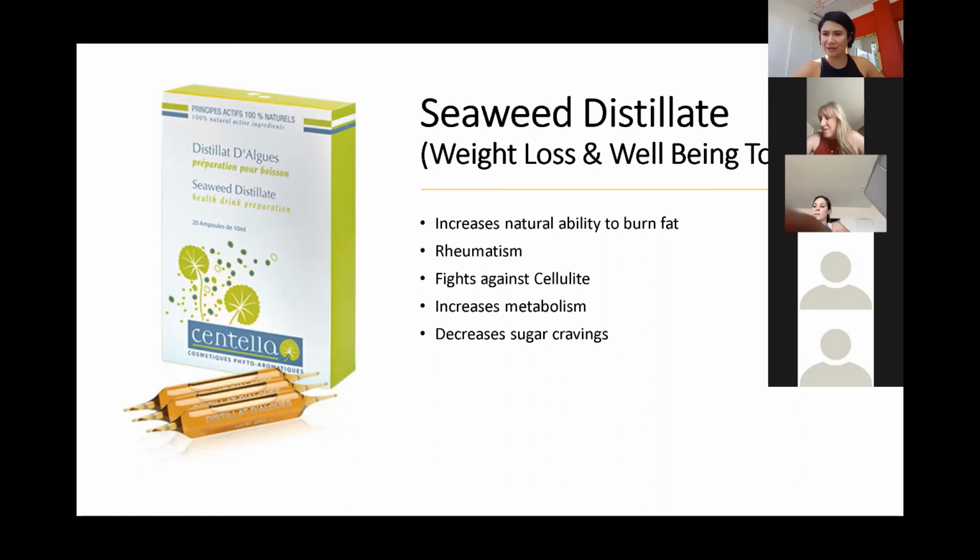So with the Weight Loss and Wellbeing Tonic, it contains all natural ingredients. It has your bladder wrack, your black kelp, and pineapple. So your bladder wrack and black kelp is all seaweed. Your bladder wrack helps to fight against cellulite.